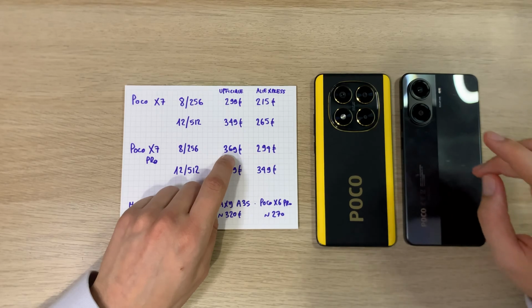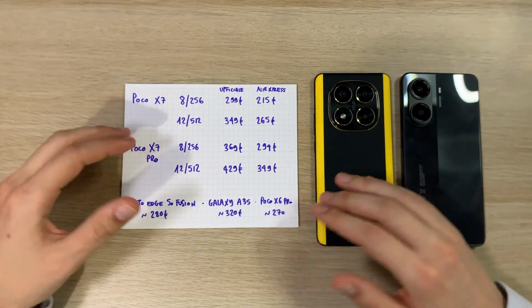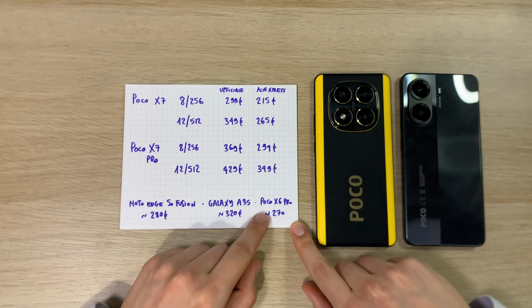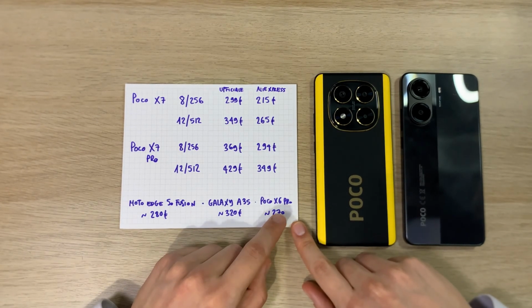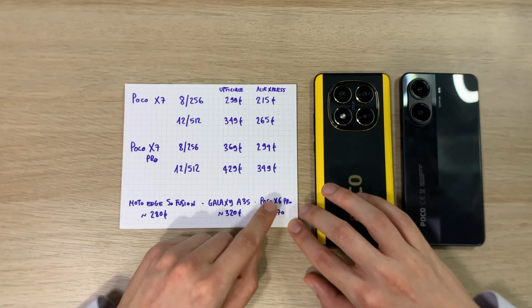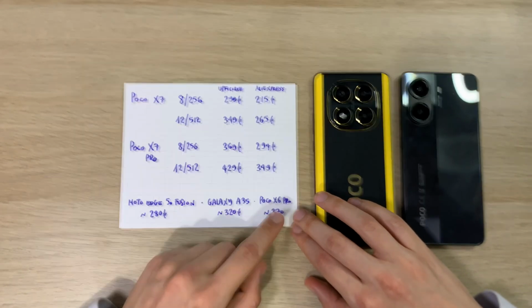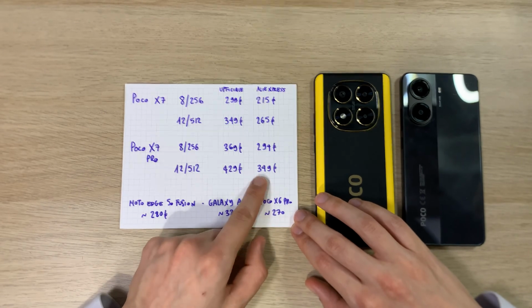Here as well, a very comprehensive phone. The same goes for the 12 to 512 version. Other devices with which to compare the X7 and X7 Pro: previous versions like the Poco X6 Pro, if you're interested. Power, similar features, slightly worse on the camera side, a bit older, but still, if you want to save money, you can find the 12 to 512 gigabyte version for 270 euros.